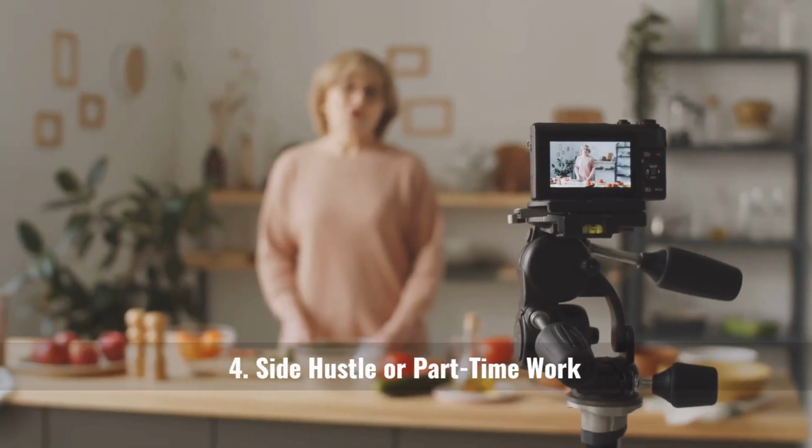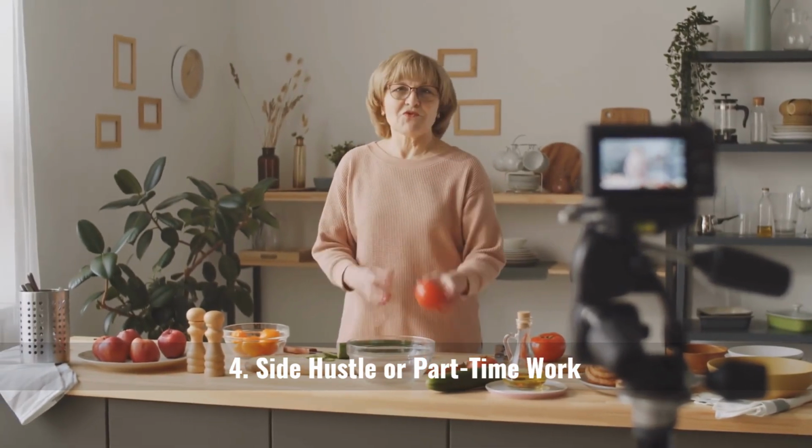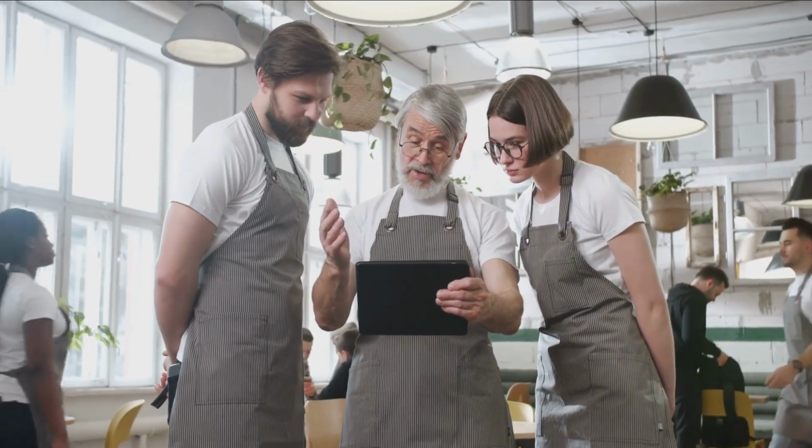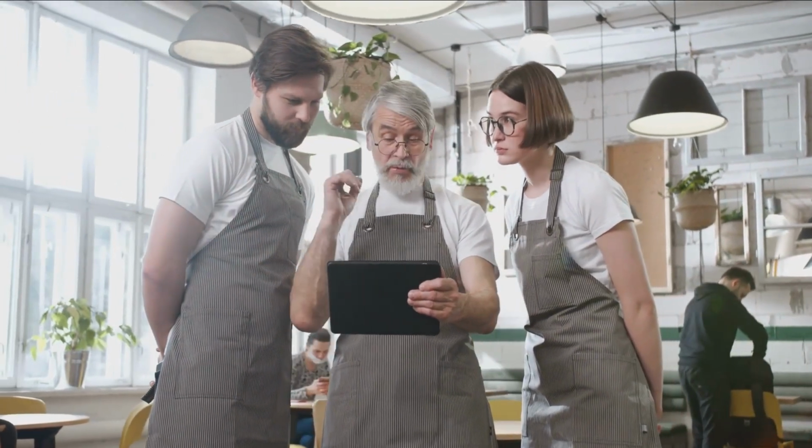Fourth, many retirees pursue side hustles or part-time work for fulfillment and extra income. Consulting and freelancing can provide a buffer if markets underperform, especially in the early phase of retirement. Phased retirement transitioning to less intense or passion-driven work may appeal too. Additionally, for retirees who own properties, rental income serves a similar purpose in providing an extra financial boost.